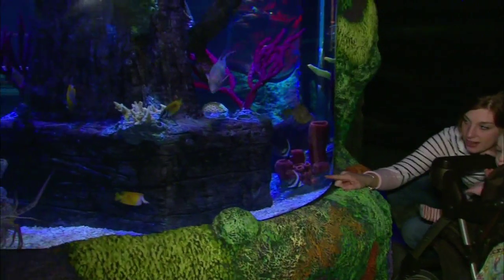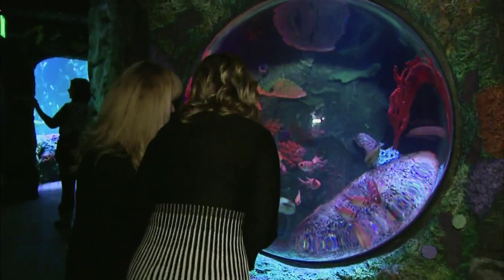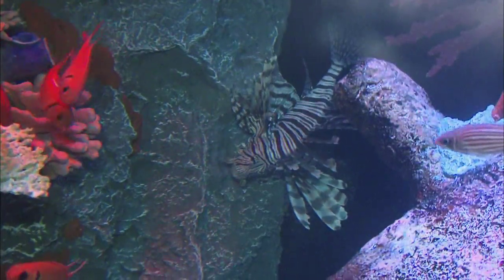The tanks here are just gorgeous. The fish are bright and beautiful. I like this, it magnifies the fish. Yep, it does. We've got some lionfish in here.